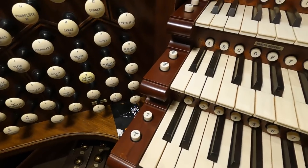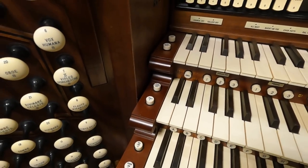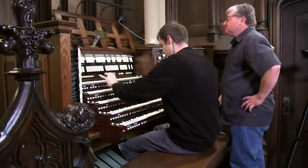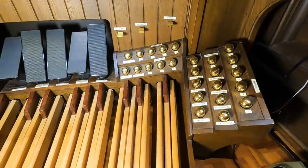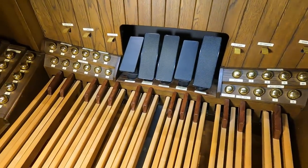For four different setups. And then I see we have cancel pistons. They're all over the place because of the possible divisions that you have here. And then I do see the piston sequencer. There's a next on each manual, on the left and on the right under each manual. And also there is one over here for your foot. And again, lots of pistons and reversibles down there.